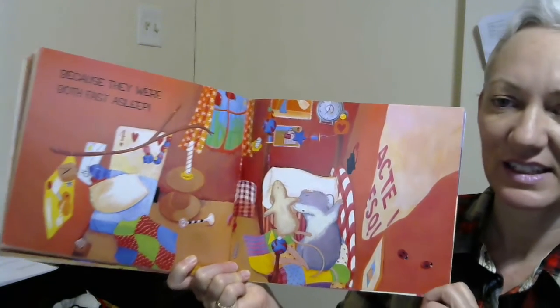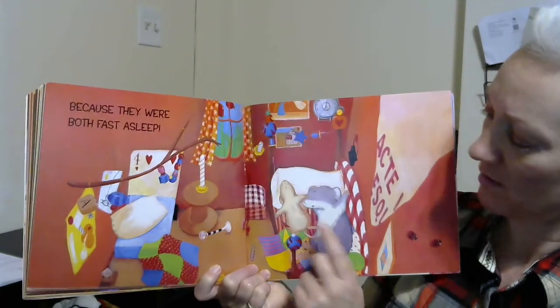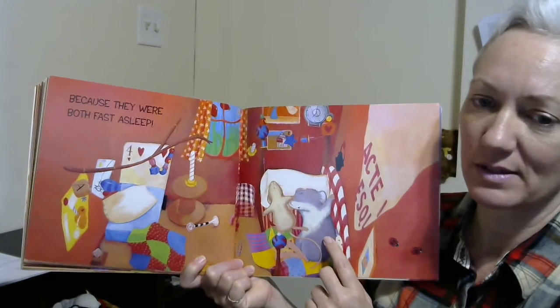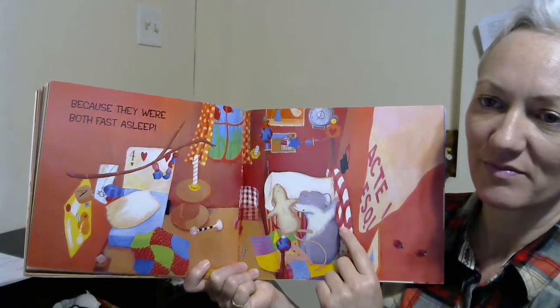Look at that. They had stayed up most of the night because poor Little Mouse was having a hard time sleeping, and he kept waking up Big Mouse. So now they're sound asleep, snuggling.